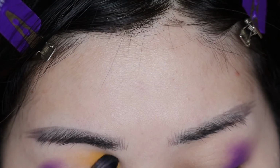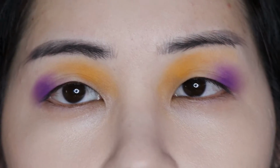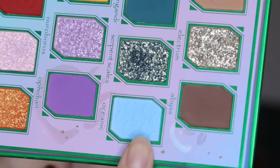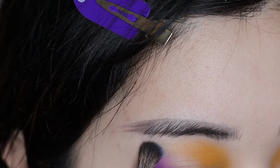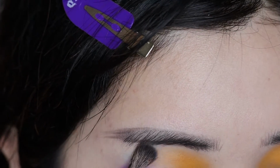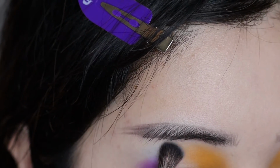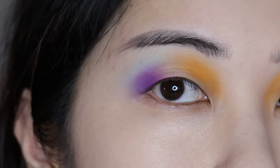I wasn't able to show me applying most of Ophidian because I did that off camera. So now I'm jumping to applying Solar Burst, which again, such a cool name. And again, I had to skip most of that too, to marry the two shades together, at least on top, and to add just a little bit more color interest, and to blend out Ophidian without having to try and blend out purple, which is not my favorite thing to do in the world.